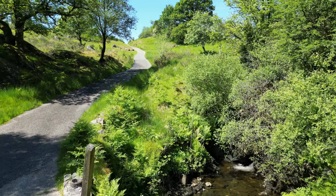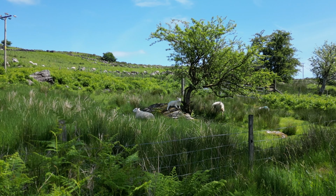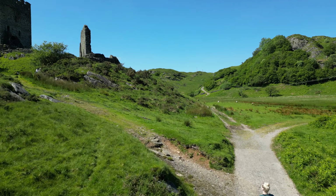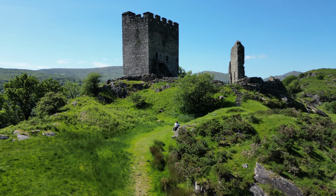Follow this walk through some beautiful Welsh countryside, crossing some cute streams where you can embrace some native Welsh wildlife, before being greeted by this wonderful view. Dolwyddelan Castle.